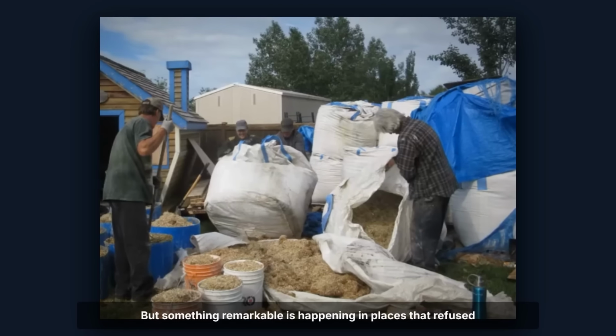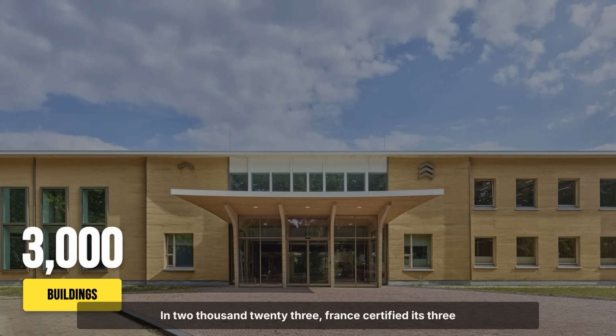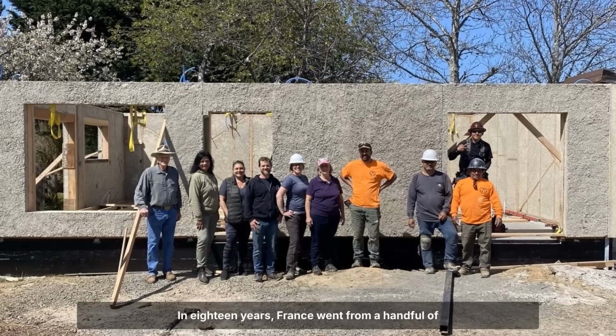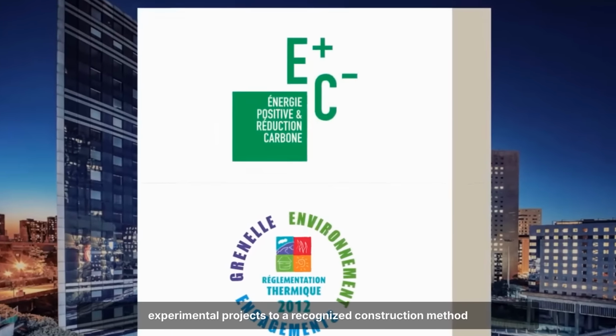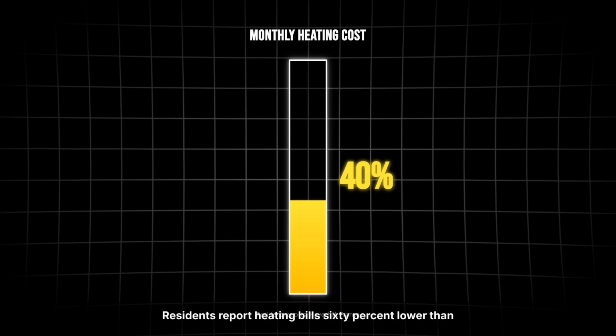But something remarkable is happening in places that refuse to wait for permission. In 2023, France certified its 3,000th hempcrete building. In 18 years, France went from a handful of experimental projects to a recognized construction method with full regulatory acceptance. Residents report heating bills 60% lower than comparable conventional homes.